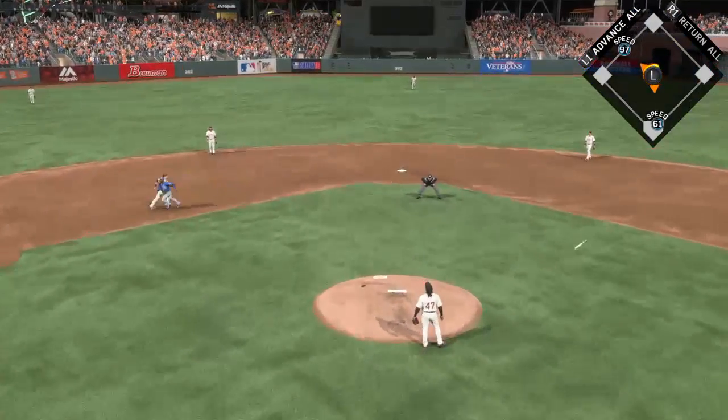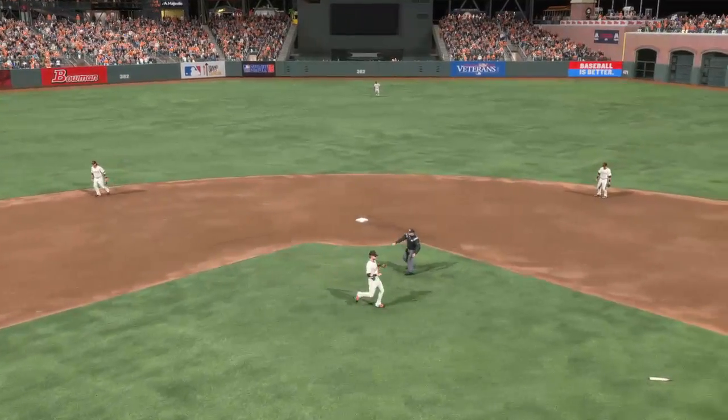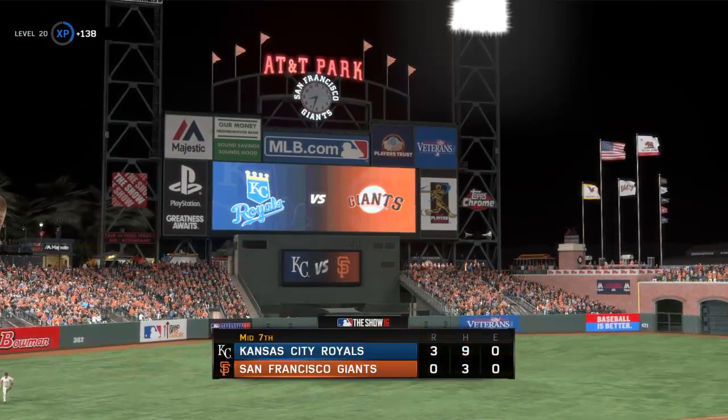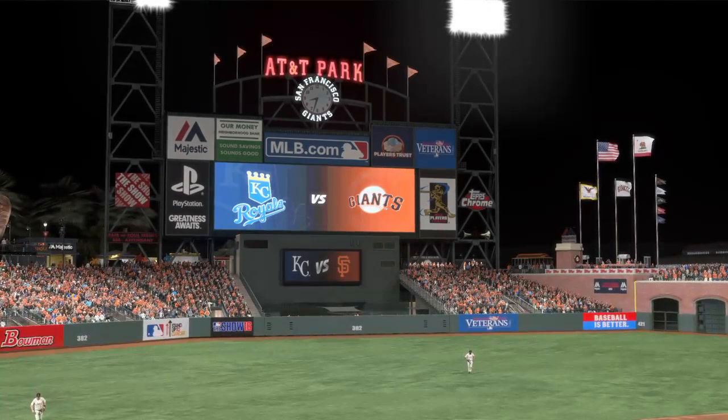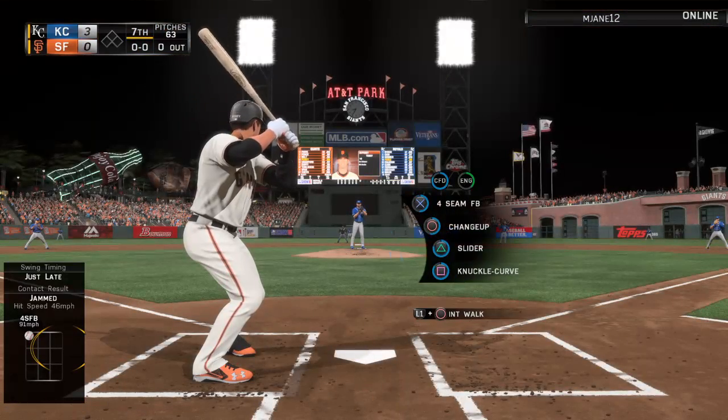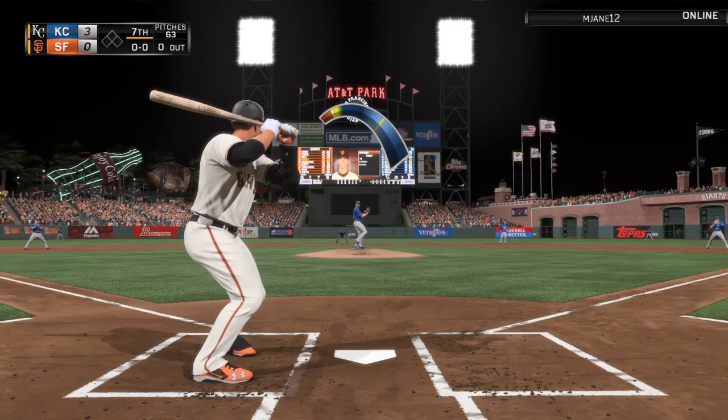Bat explodes as this has popped up. Duffy on the move. He gets there to make the catch, and that ends the inning. 7th inning stretch. Leading off the inning, Buster Posey, as they'll look to get something going here and even this game up.